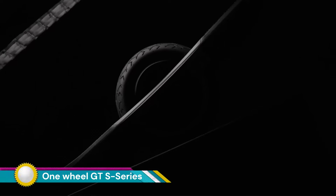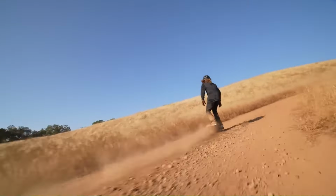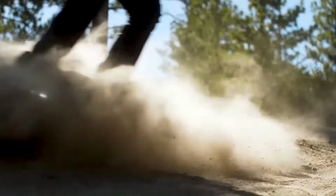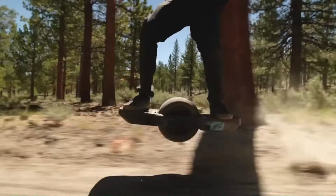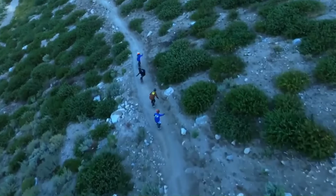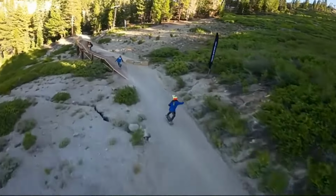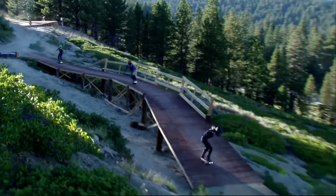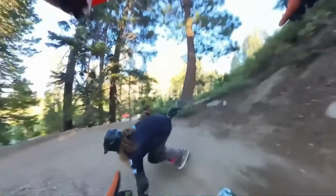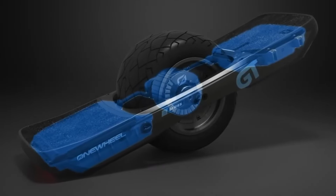The One-Wheel GTS series is a high-performance version of the popular One-Wheel electric self-balancing board. It's designed for riders who want more power, speed, and capability off-road. Compared to the standard One-Wheel GT, the S series boasts a more powerful motor for faster acceleration and better hill climbing. The exact top speed isn't widely published, but it's likely to be a few miles per hour higher than the standard GT's 20 miles per hour, 32 kilometers per hour.